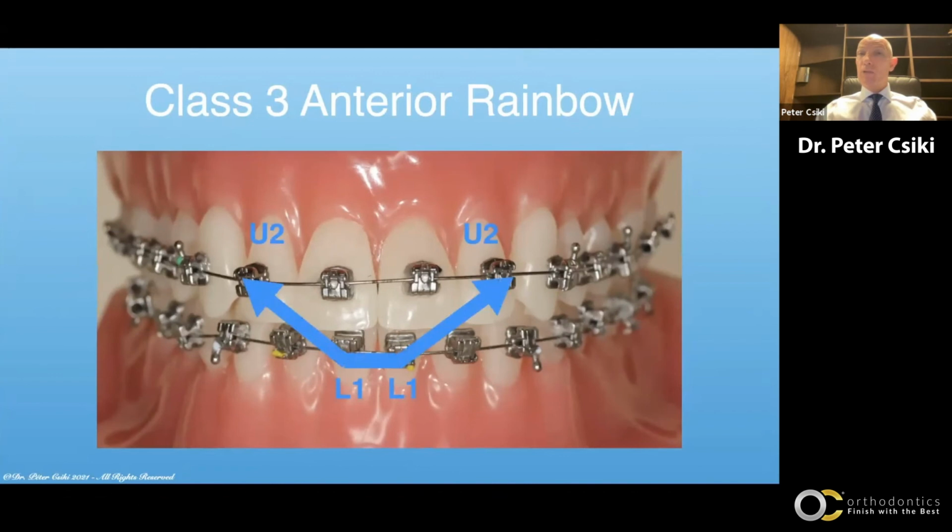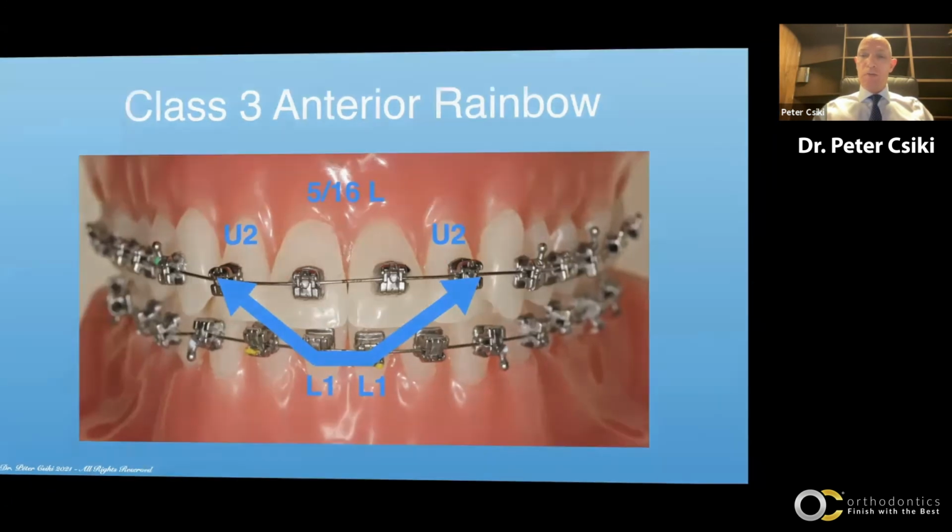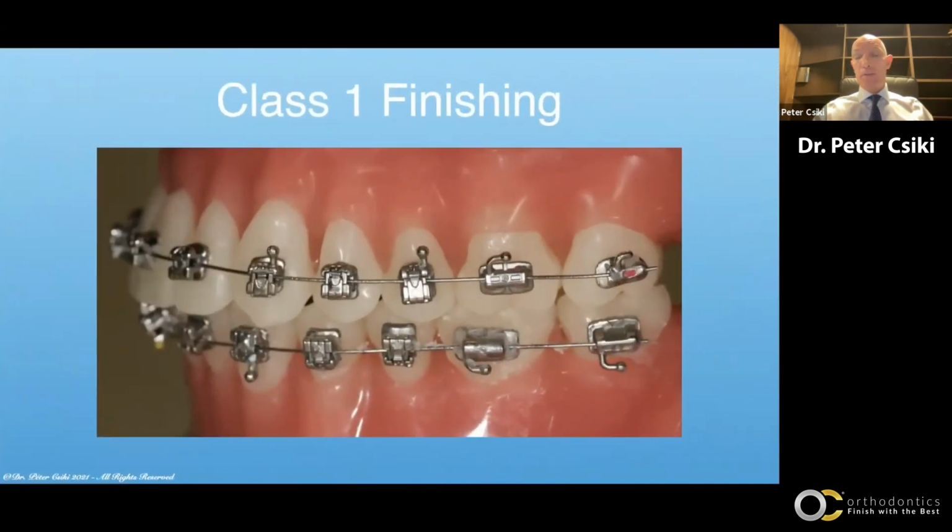And class 3 anterior rainbow, because it has a little bit more of a class 3 direction, upper laterals and lower centrals, or they could be upper canines as well. Okay, and just one more hint: if you use rainbow elastics on the front teeth when you unravel crowding, it's very, very good against protrusion of the teeth. So you can have it worn by the patient full time.